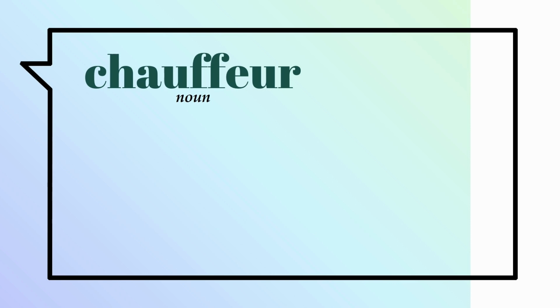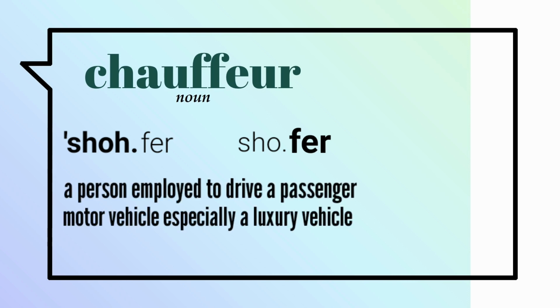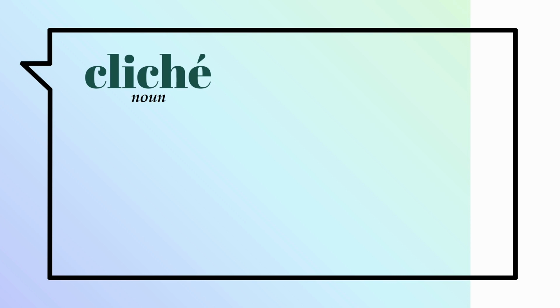Next word is chauffeur. With a stress on the first syllable. This word can also be pronounced with the stress on the second syllable. A chauffeur is a person employed to drive a passenger motor vehicle, especially a luxury vehicle such as a large sedan or limousine. Again, chauffeur, or chauffeur.